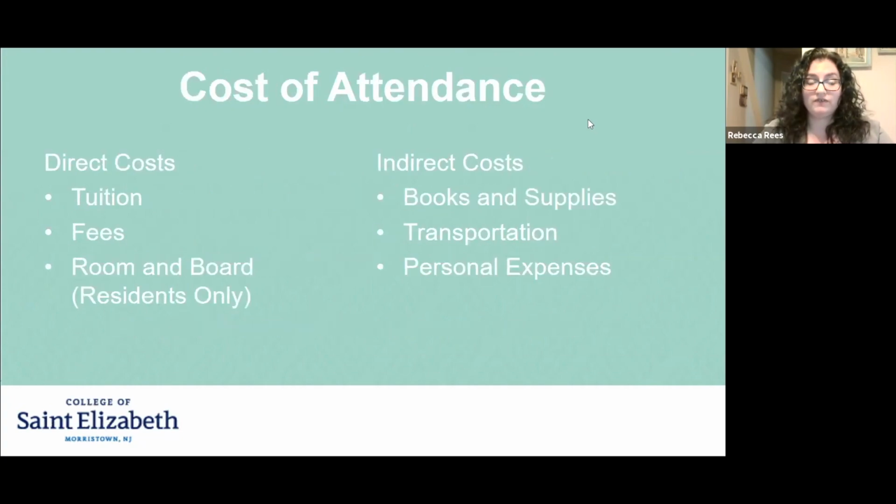So the cost of attendance that's on the financial aid offer letter is the direct and indirect costs. Direct costs include your tuition, your fees. If you're going to be living on campus, it would be your room and board. But it also includes indirect costs like books and supplies, transportation, and personal expenses. So when you see the cost of attendance at the top and you subtract out the gift aid, it's not giving you a complete accurate picture of what your direct cost would be. You would only want to take your tuition, fees, and room and board if you're living on campus and subtract out your gift aid from that to see what your estimated balance would be.